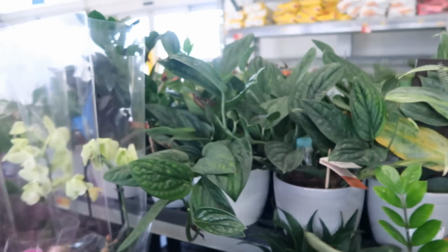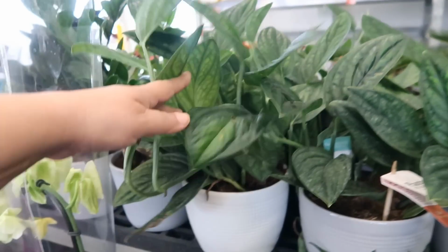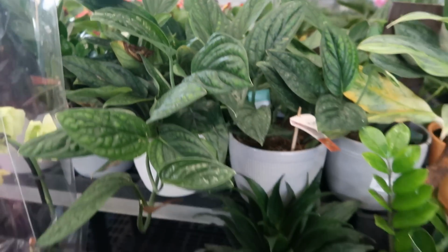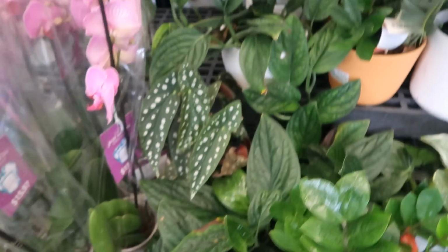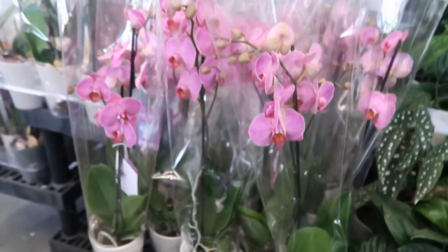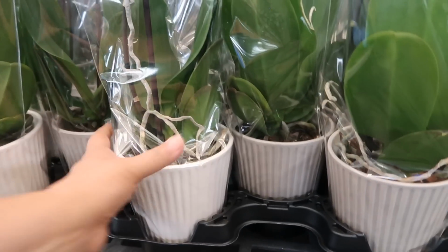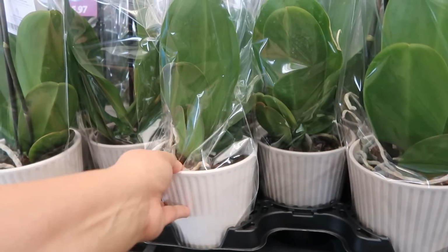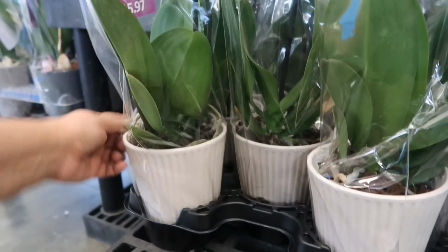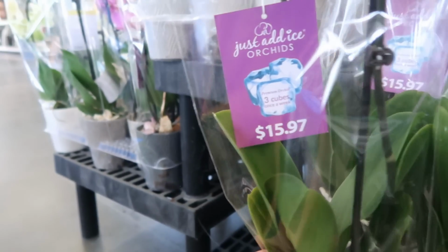And they also had this Monstera Peru in that line. So a Monstera Peru for $15.97. That's a good deal. They also had these beautiful Phalaenopsis orchids, and they were just gorgeous, nice and large. The roots looked really good, and they were $15.97.